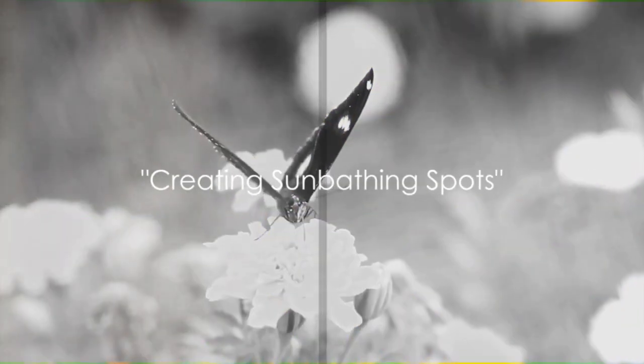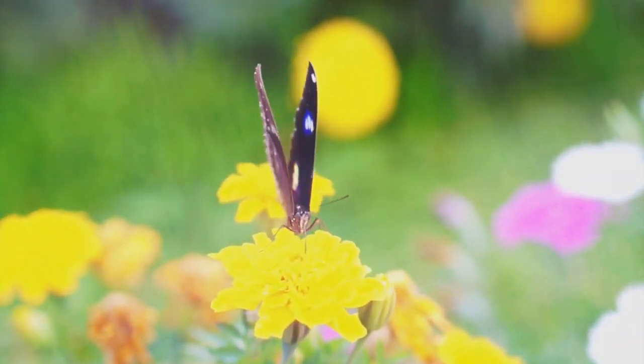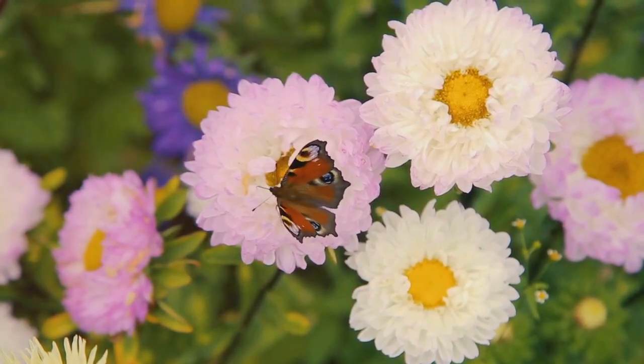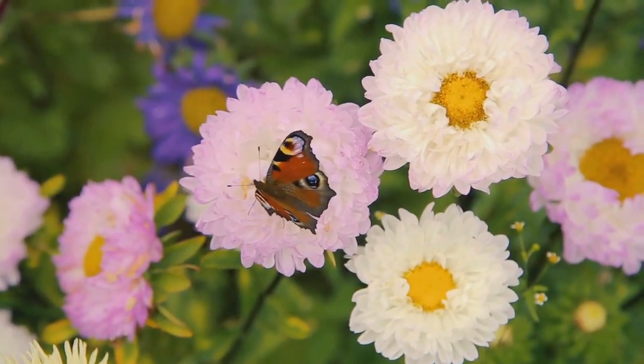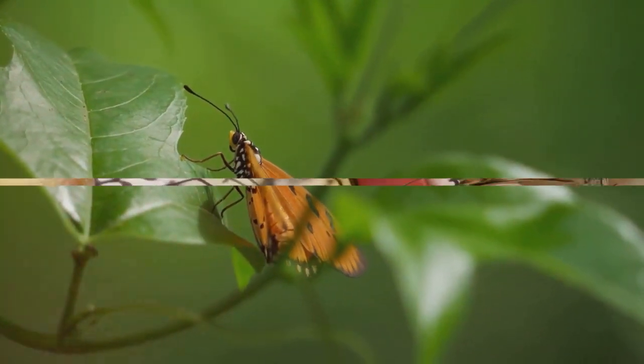Secondly, consider creating sunbathing spots. Butterflies, being cold-blooded, need the sun to warm up. You can use flat stones or simply clear open areas in your garden to serve this purpose. Remember, a warm butterfly is a happy butterfly.